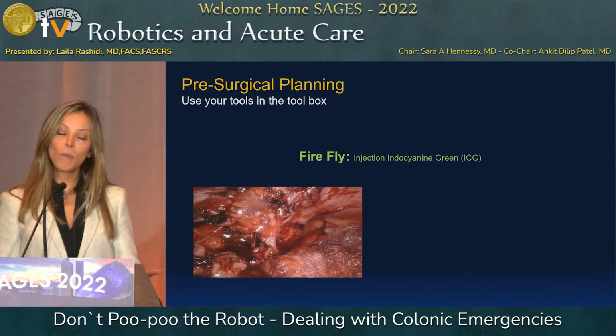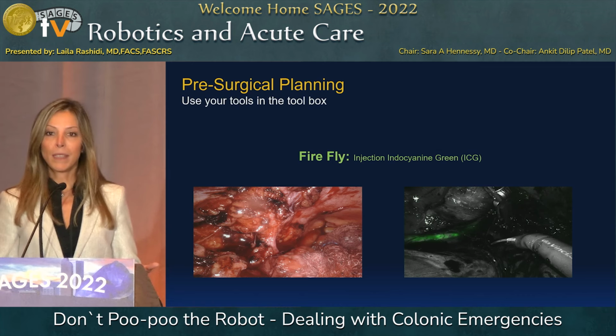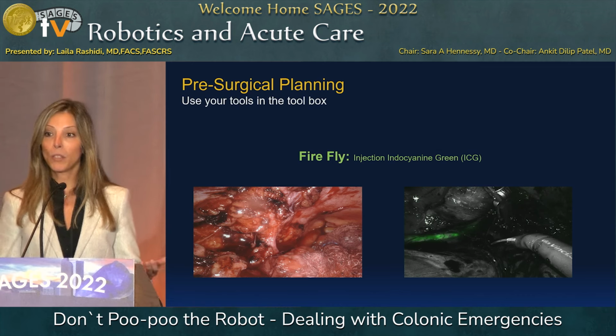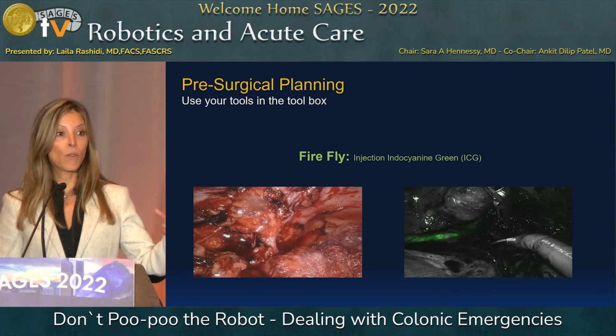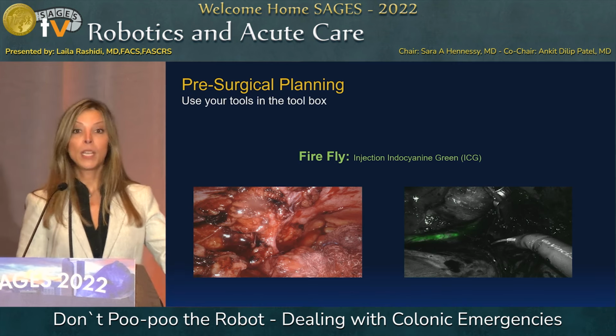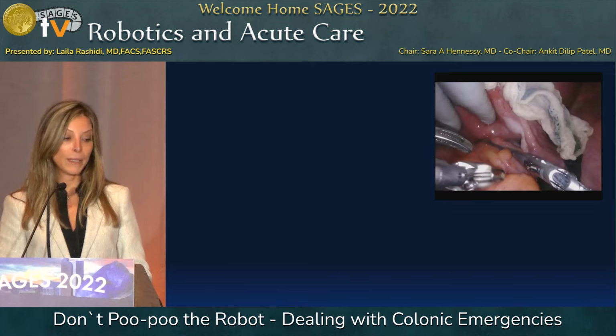Use the tools in your toolbox. ICG, it's a great tool in really bad cases that you go in. So put the ureteral stent. You even don't have to put the ureteral stent. Put 3 cc to 4 cc ICG and then flush it. You can cap the stents, take it out, or just put it in the ureteral orifice.